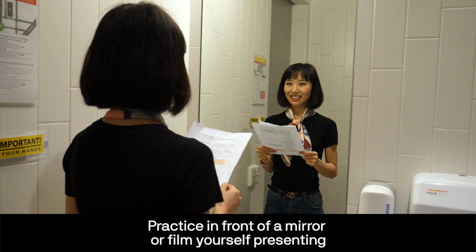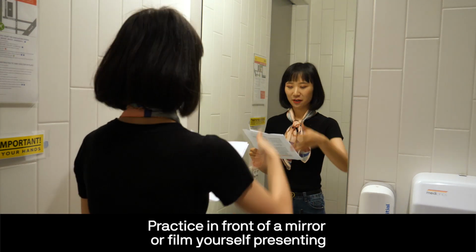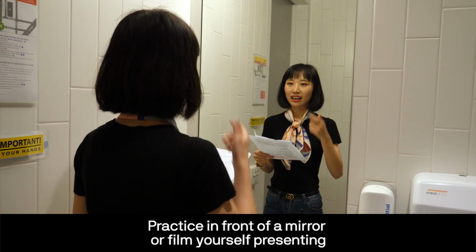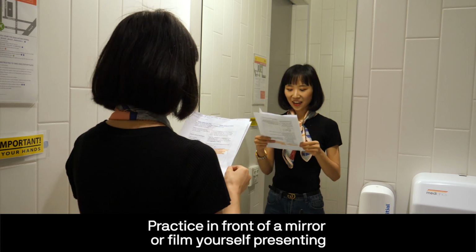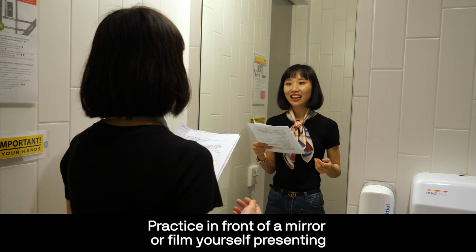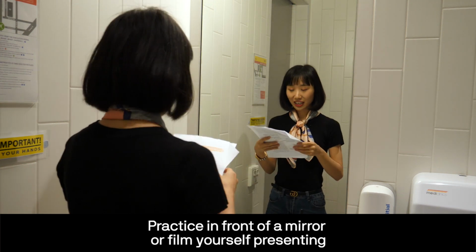Observe your body language and your eye contact by rehearsing in front of a mirror or videotape yourself. This gives you the opportunity to not only practice your presentation, but also allows you to actually see how you look when presenting. This will help you get more comfortable when it comes time to actually present.